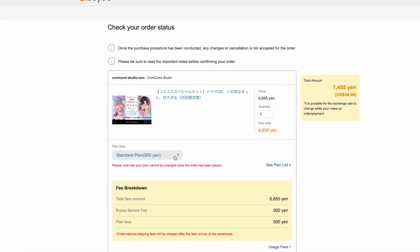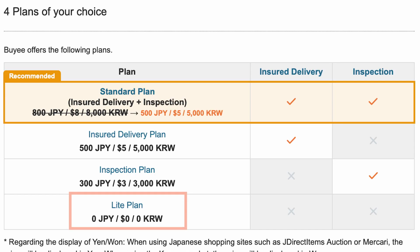So Buyee has several plans to choose from, but they're all fairly simple. The light plan is essentially the free plan. That means no insurance and no inspection. So only choose this option if you've bought from a specific store before, or if it's something you know is going to get to you in one piece.